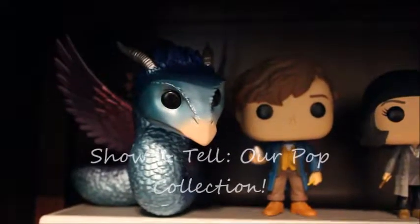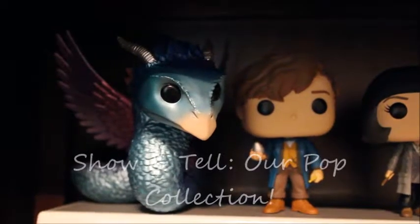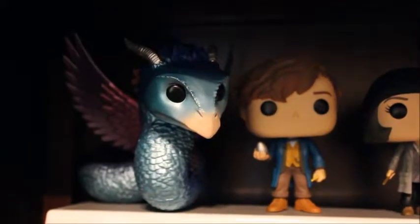Hey guys, it's Kate. I am going to show you an updated look at our Pop Funko collection, and I have them displayed in the bookcase down in the living room. So I'm going to go ahead and start with this top shelf.